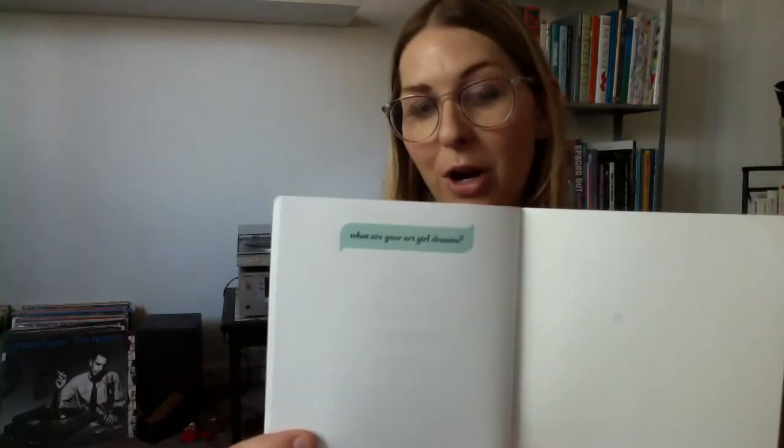And then there's a place, I really like this, in the back for you to write what your art girl dreams are. So, yeah, this is a really cute, nice little book. I got some paint on it, but oh well.